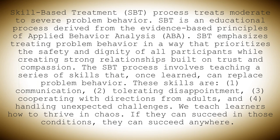The skill-based treatment process treats moderate to severe problem behavior. SBT is an educational process derived from the evidence-based principles of applied behavior analysis. SBT emphasizes treating problem behavior in a way that prioritizes the safety and dignity of all participants while creating strong relationships built on trust and compassion.